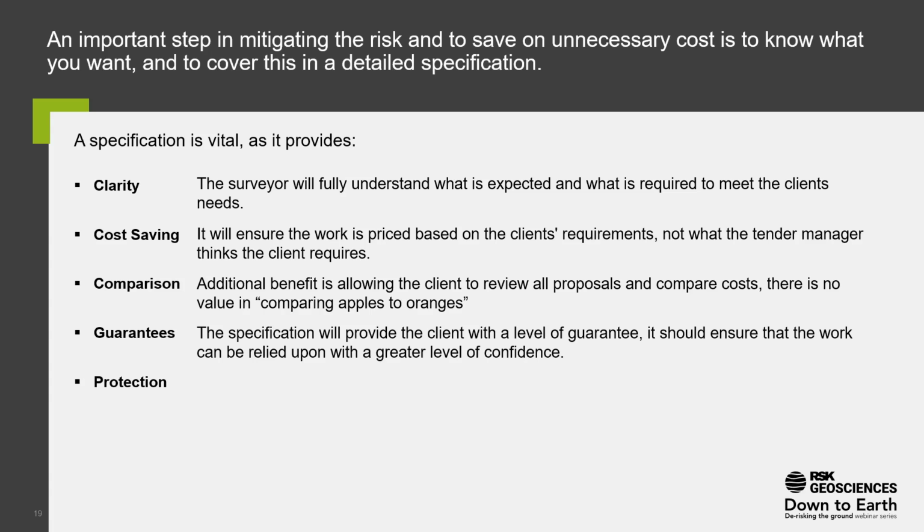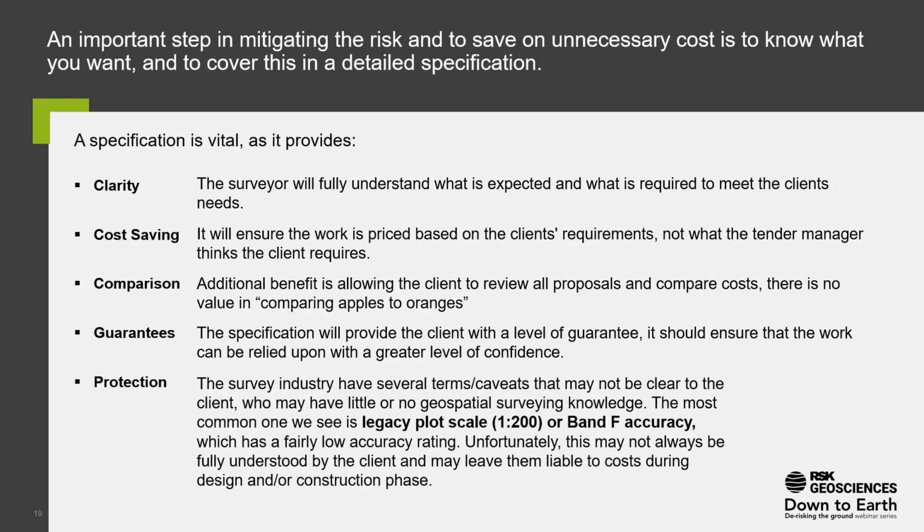It gives you a level of guarantee, so the specification will provide the client with a level of guarantee, which should ensure that the work can be relied upon with a greater level of confidence. And finally, protection. The survey industry has several terms and caveats that may not be clear to the client who may have little or no geospatial surveying knowledge. The most common one that we see is legacy plot scale of 1 to 200. This is also known as band F accuracy, which is a fairly low accuracy rating. Unfortunately, this may not be fully understood by the client when reading the proposal. So we're going to look into this a little bit more, and try to explain what 1 to 200 may mean.